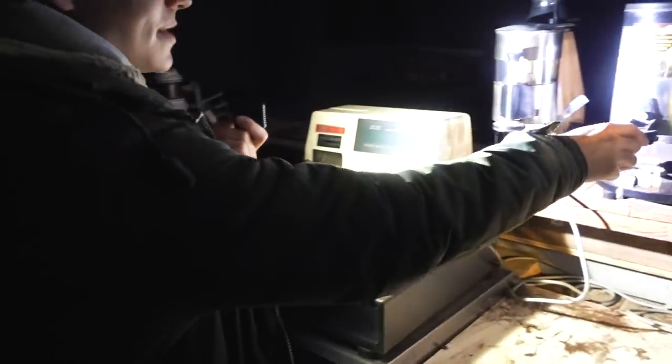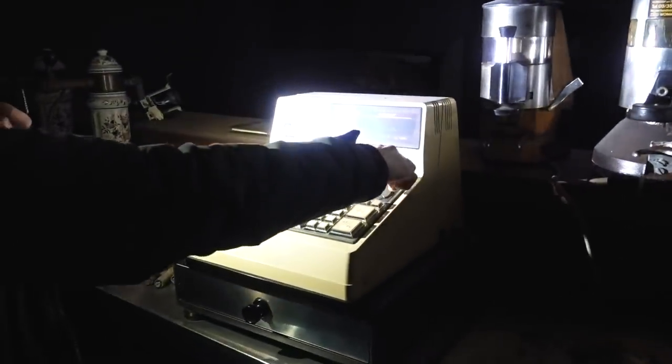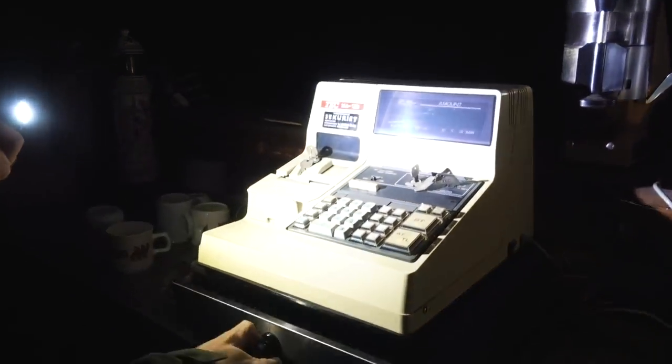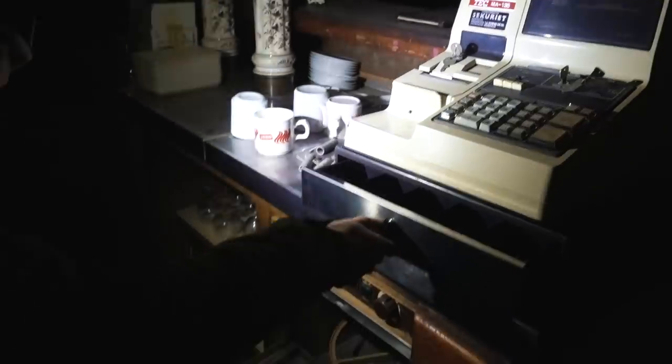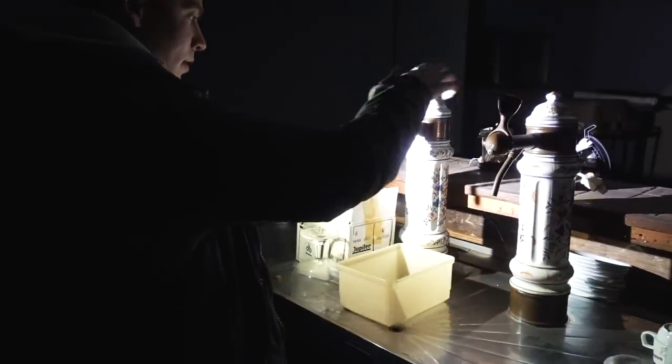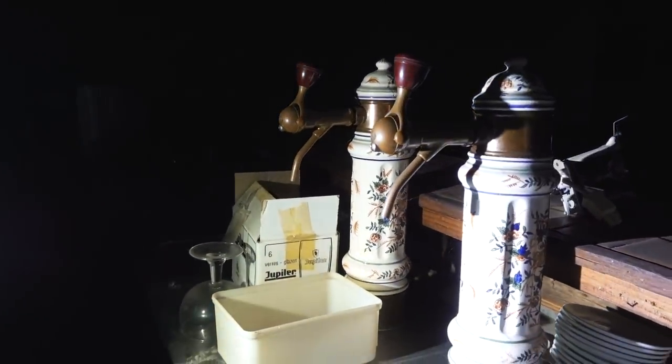Coffee powder dispensers. Also the cash register, even with the key still on it. Money has been taken out though. And some taps for a nice Belgian beer. There's no running tap water or something still on it.